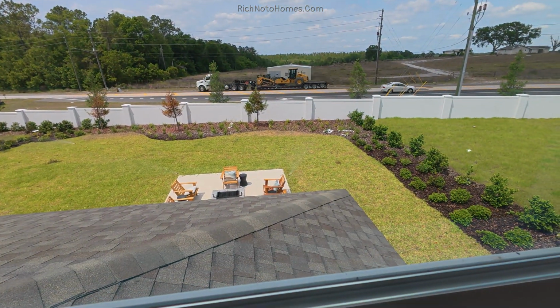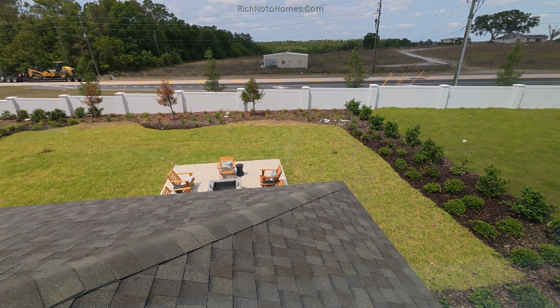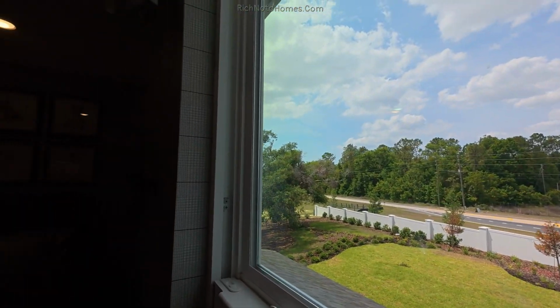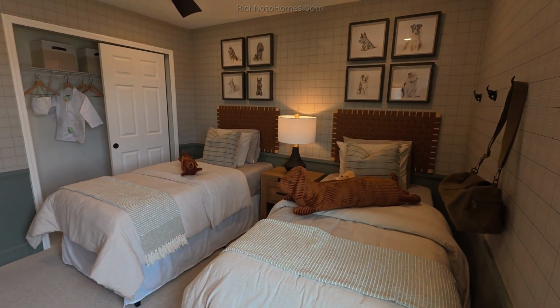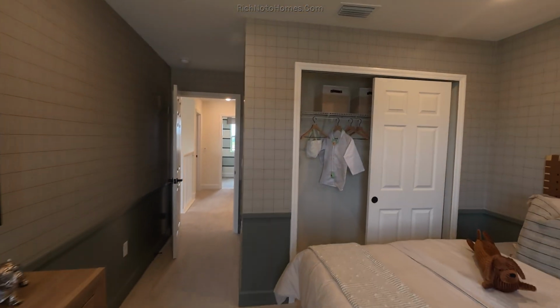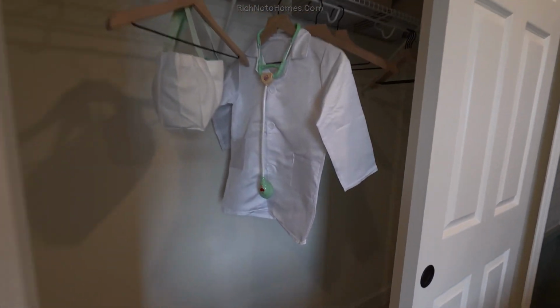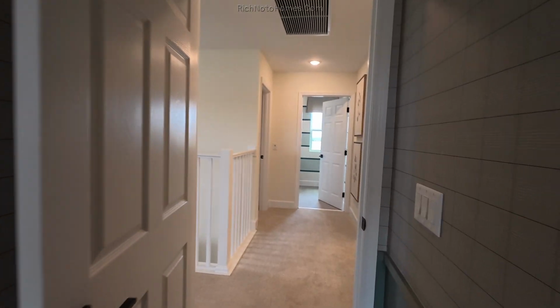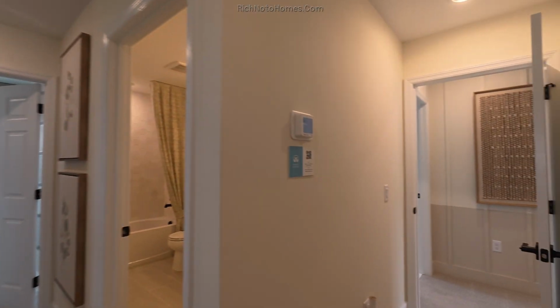What do we have? Architectural shingles on the roof. That's nice to see. Yeah, these things are pretty nice, I like that. So, this bedroom has a nice feel about it just because of this little bit of a hallway here. Like a walkway. I'm going to continue right.